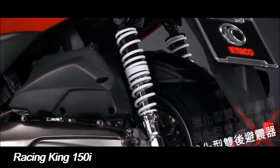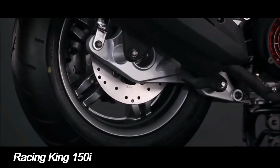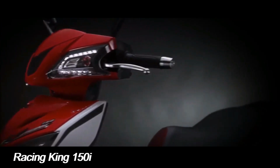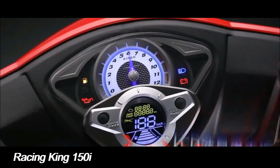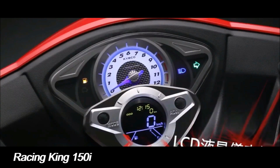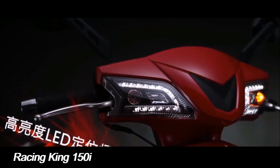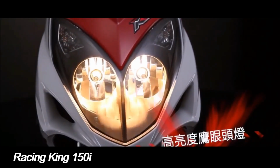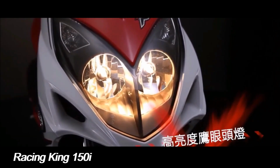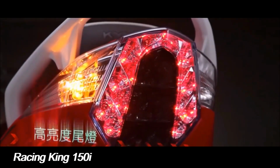The KYMCO Racing King 150i offers a fun and engaging riding experience, especially for urban use. Its nimble handling makes it easy to weave through traffic, while the sporty engine provides enough grunt for quick overtakes. Despite its sporty nature, it remains comfortable for long-distance rides, which makes it a versatile option for city dwellers who occasionally enjoy weekend adventures.